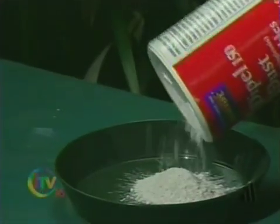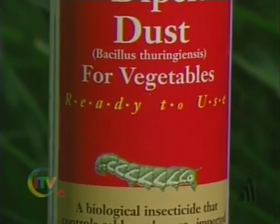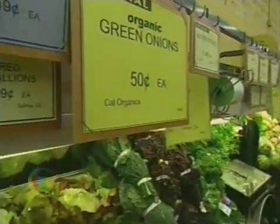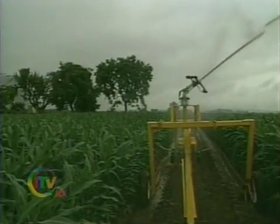Powdered BT was registered with the USDA as a natural insecticide in 1961. It's used primarily by organic vegetable farmers, but because it's biodegradable, it creates economic problems for large-scale corn production. You're literally putting the protein from BT on the surface of the plant. It's exposed to the rays of sunlight and is broken down fairly quickly. So the shelf life of effectiveness on the plant then is relatively short.